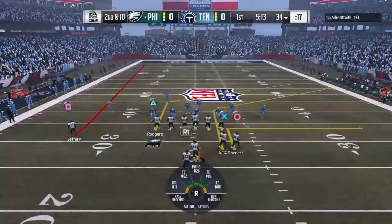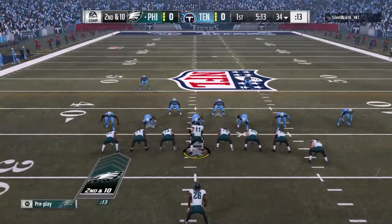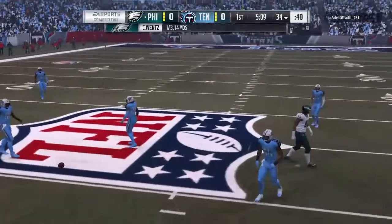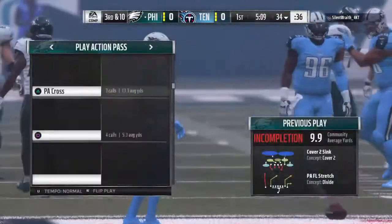Come to the line on 2nd and 10. Now a play fake. Wentz over the middle, and it's incomplete. Adoree Jackson right there, step for step in coverage.